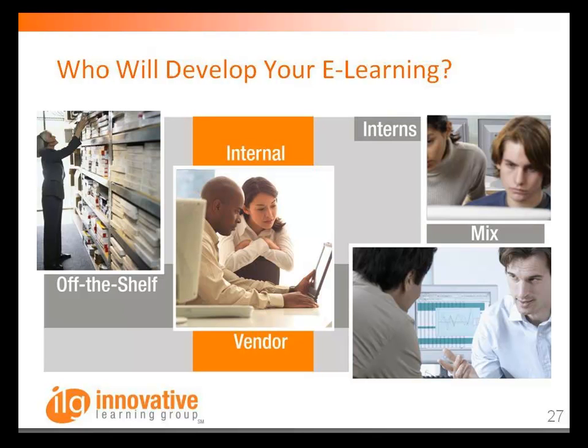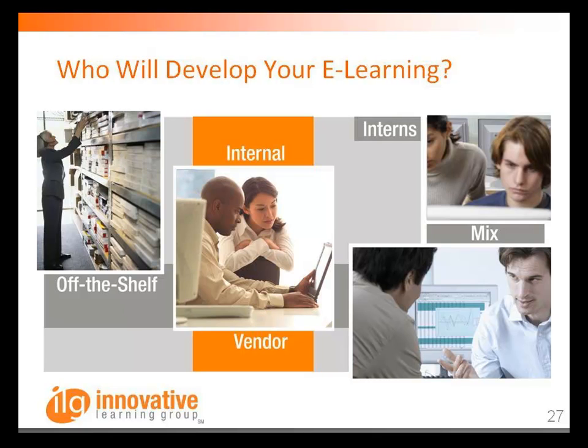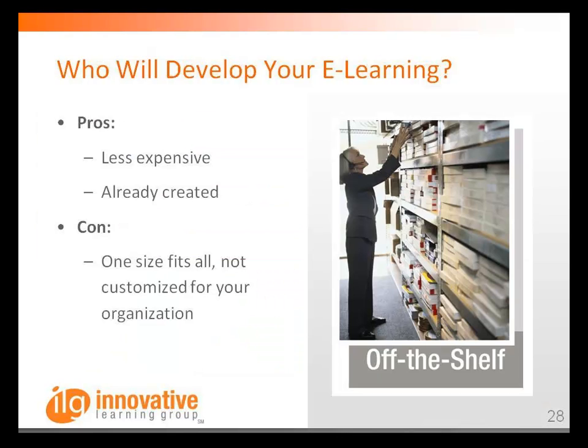So you see the options that we have on the slide. How can you develop e-learning? Well, you can buy off the shelf. You can use internal resources. You can use vendors. You can use interns. Or you can certainly use a mix. So let's go ahead and discuss some of the pros and cons for each of these categories.